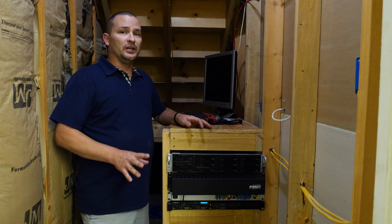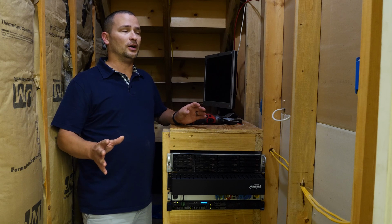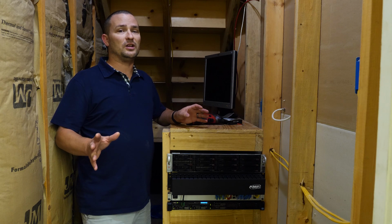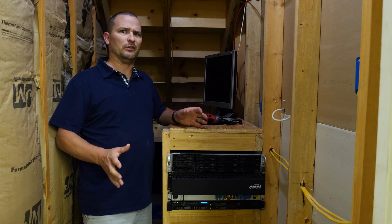So we'll see. But in the meantime, I finally got the wing back for my car from paint. So we're going to go ahead and put that on the car in the meantime while we wait for server parts.